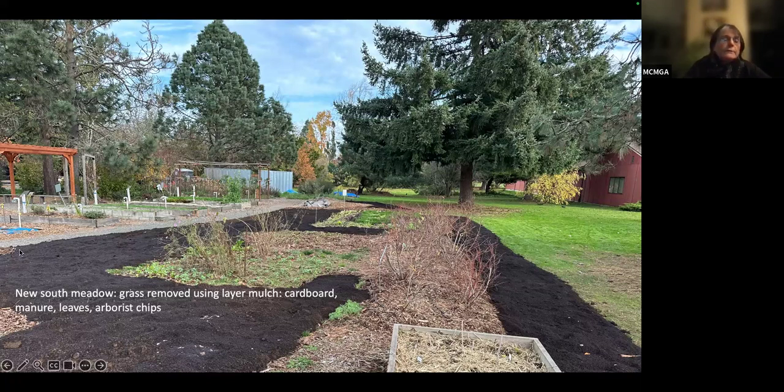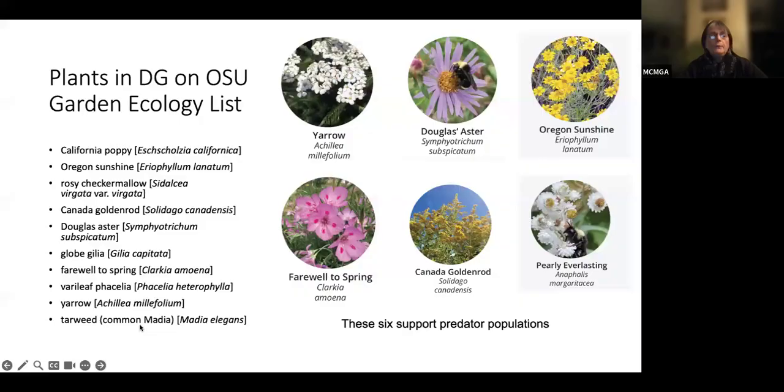But around it, this occurred just a couple of months ago. We laid cardboard and put a layer of steer manure, a layer of leaves, and on top of it, 4 to 6 inches of arborist chips. We are going to turn this area into intercrop beds, and we're going to call it the South Meadow, and consider how else we can attract pollinators and other wildlife to this area. So if you have any incentive to work on a bed, we've got lots of room for you to help and would invite you to do that. It's lots of fun and we can't wait to do more.